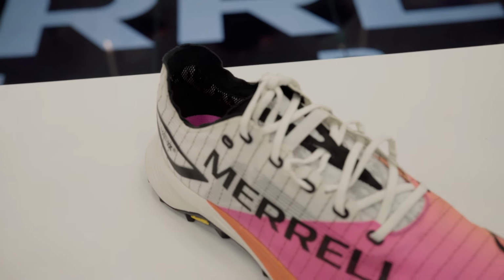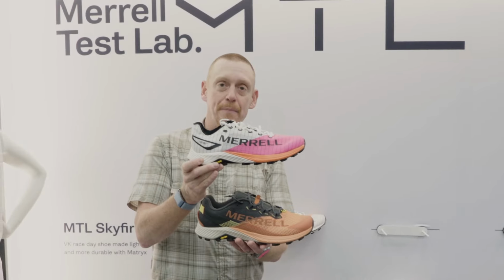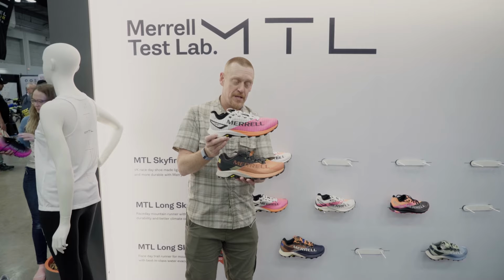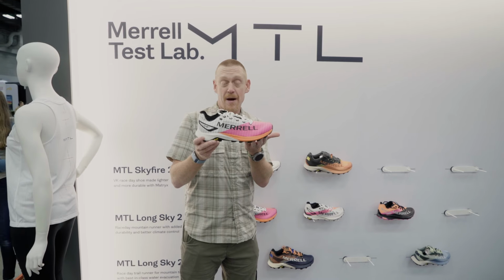This was a huge update from the existing Longfire 2. Switching to the Matrix upper really allowed Merrell the ability to strip this down and make a really great, quick draining, super breathable shoe. You could run up to 100 miles in the shoe for sure.